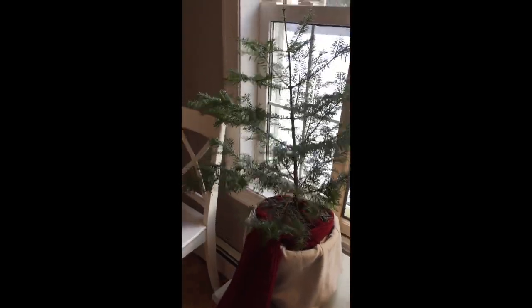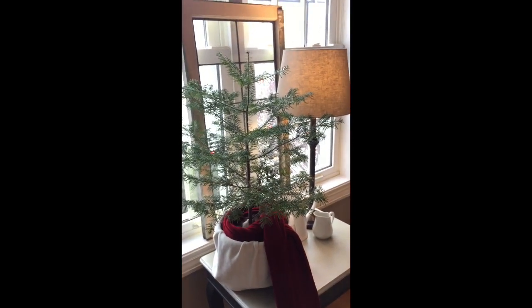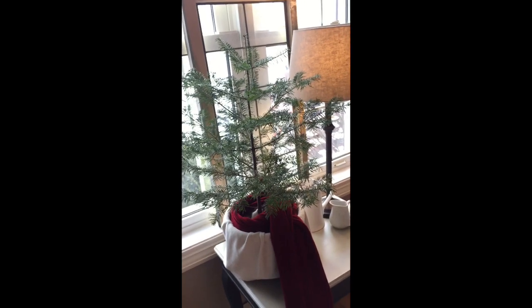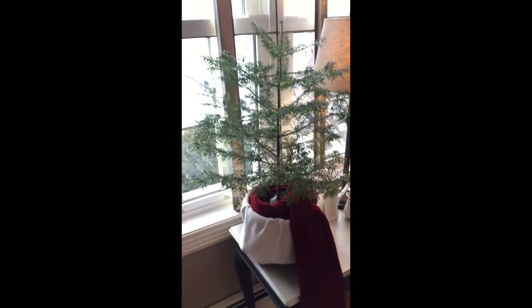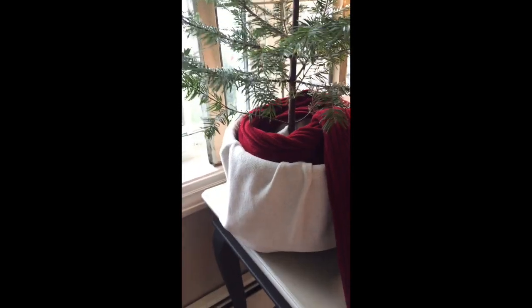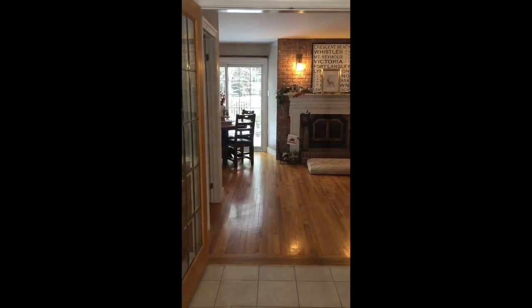The newest addition in here is my little Charlie Brown tree. He is from my backyard, he's so cute. We had to take down some little baby pine trees because we were putting in a fence. So I took a few of them and we tried to take them out by the roots to transplant them as best we could. We put them in some pots, and I just wrapped the pot in a really soft, fuzzy fleece pillowcase and then tied a red scarf around it.